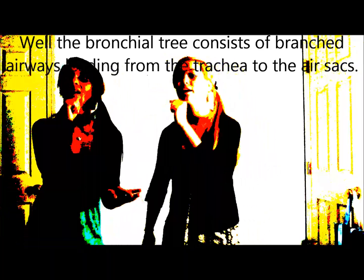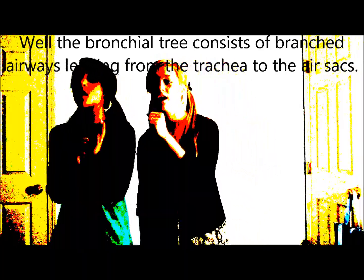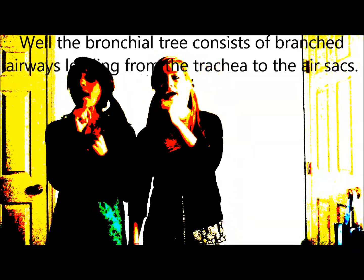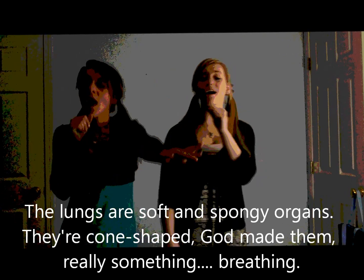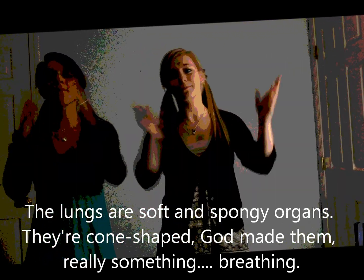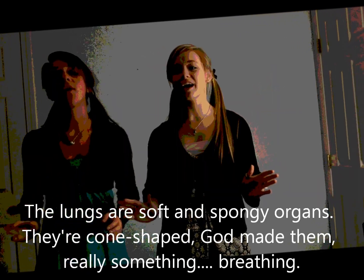Well, the bronchial tree consists of tubes leading to the air sacs. The lungs are soft and spongy organs. They're cone-shaped. God made them really something.